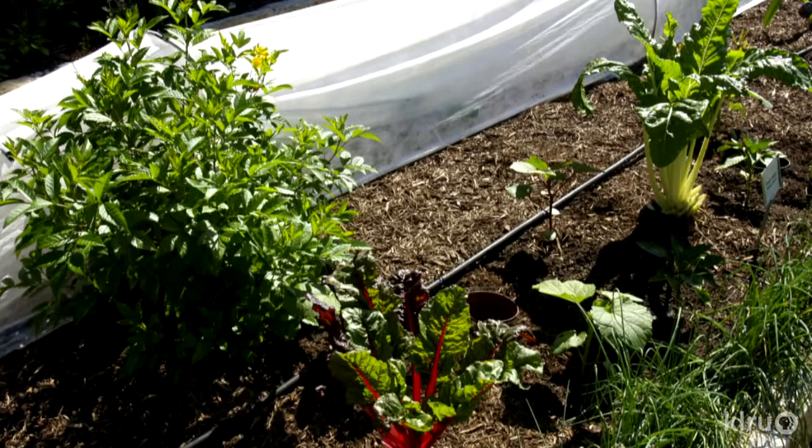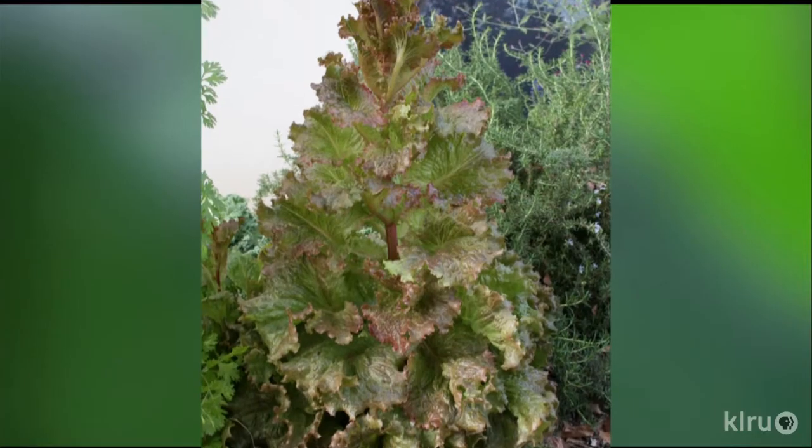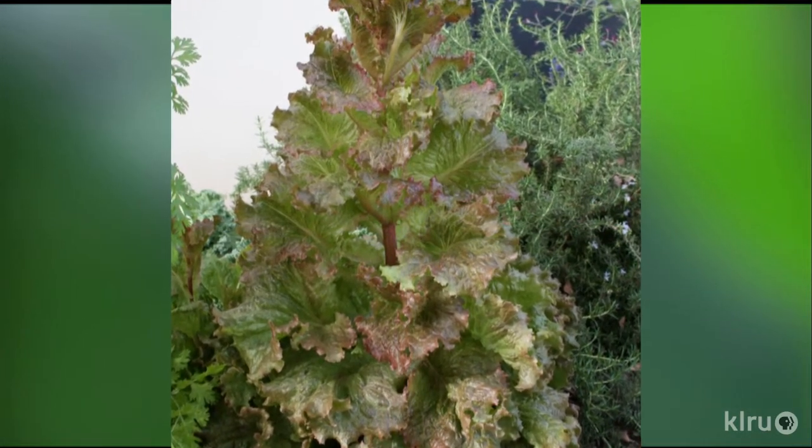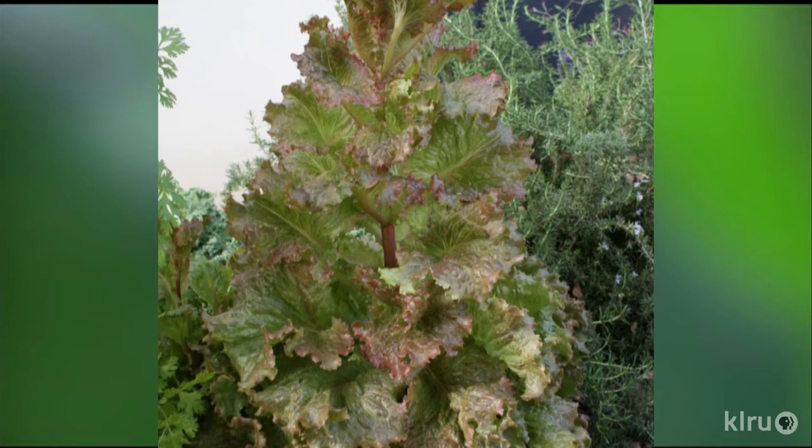If you like, you can leave a few of the leafy greens in your landscape instead of harvesting and eating them. As they prepare to flower and ultimately die, they shoot up into the sky, which is a process known as bolting, and provide a striking architectural element to the garden for a brief period.